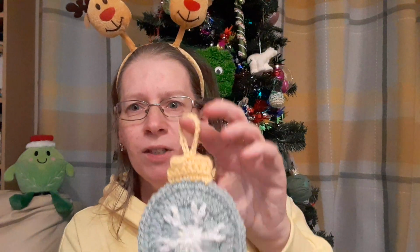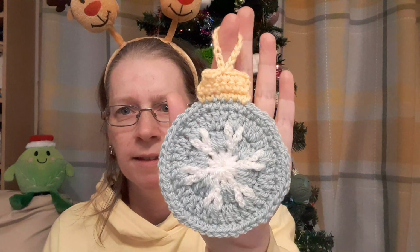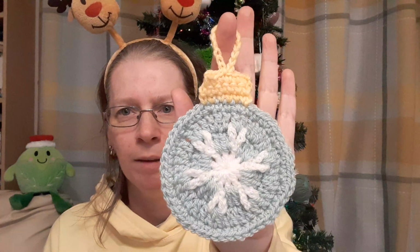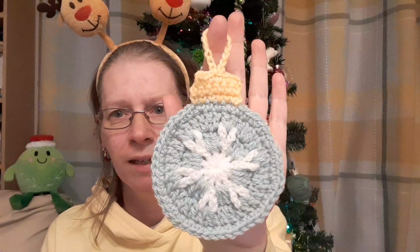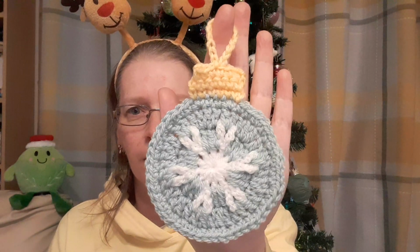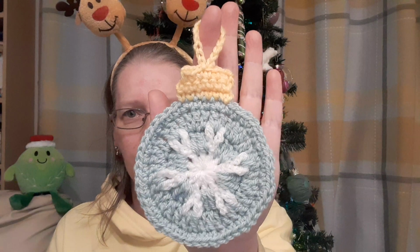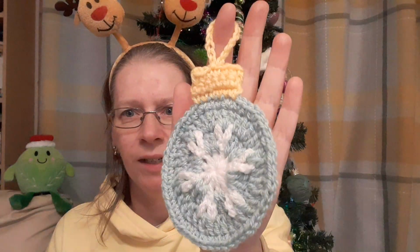And then finally, for finish number 9, there's this little bauble crochet. This is by Pora Pora. I like following her. Different quick finishes. But that's that one. So that's 9 craft finishes.